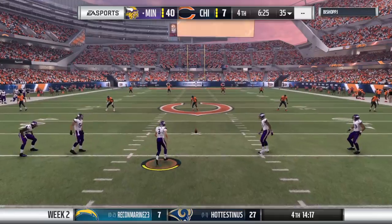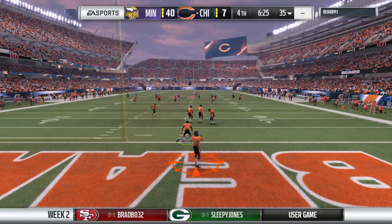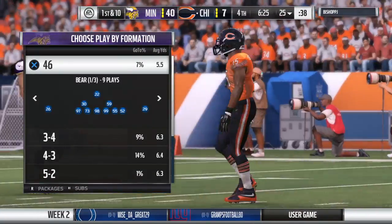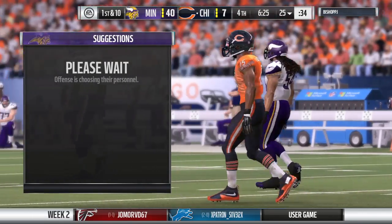Following the made field goal, Lutz to kick it away. That's fielded in the end zone. And no run back here. This will be a touchback, and it comes out to the 25-yard line. Onto the field now come the Bears.